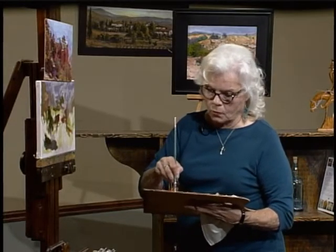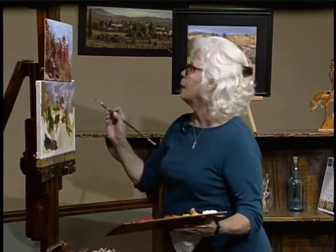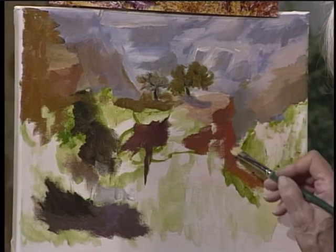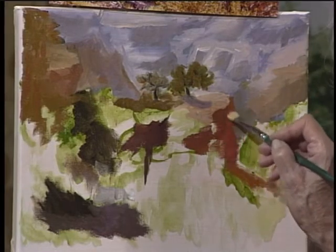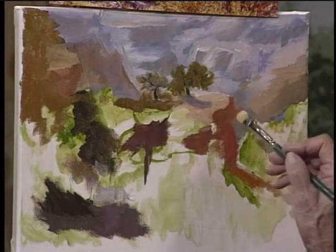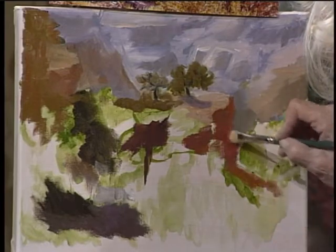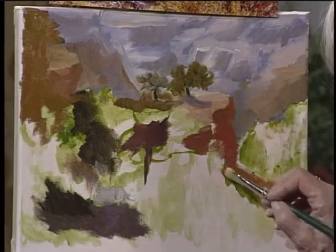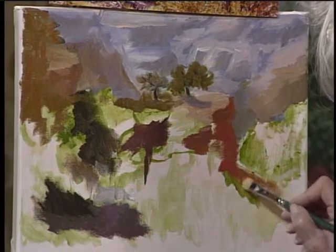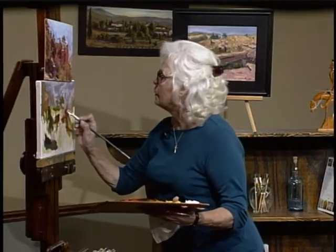Well, you know, when I don't talk, that means I'm really thinking hard and I'm asking myself, oh goodness, Kitty, whatever made you think you could pull this off today? Something this complicated and, subject-wise, something that'd probably take me several days to paint in my studio. I don't know.